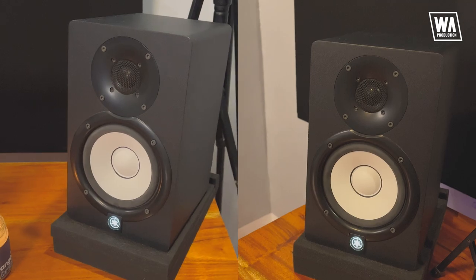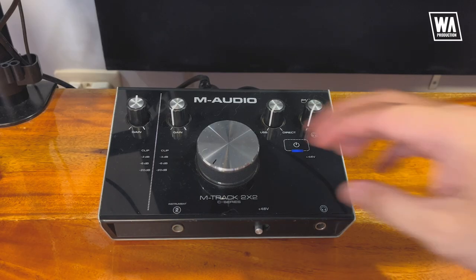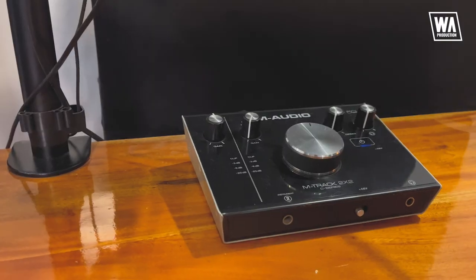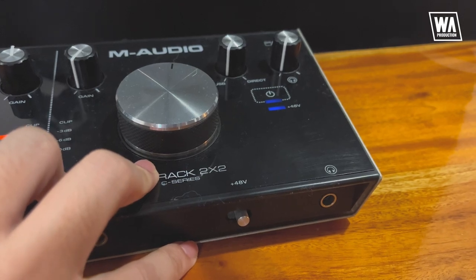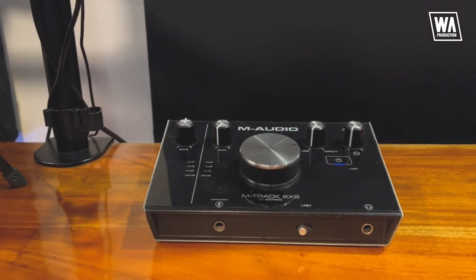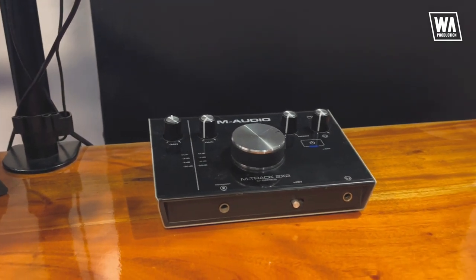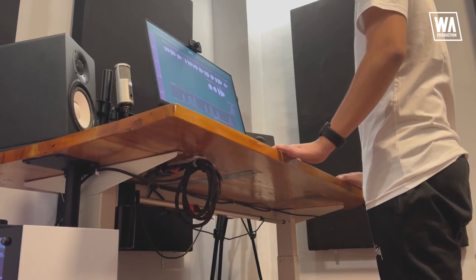I have a pair of Yamaha HS5 monitor speakers. These speakers are connected to my M-Audio M-Track 2x2 C-Series audio interface. It has 48 volts of phantom power that supply one XLR mic input, which can record in 24-bit 192 kHz resolution. All of it is carried by my sit-stand desk with a custom mahogany top.